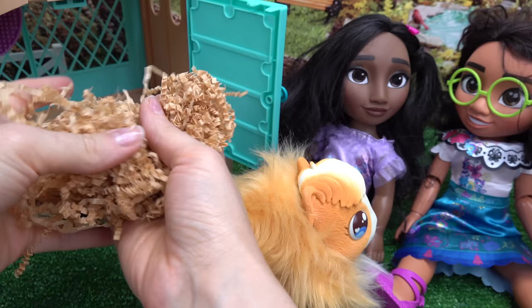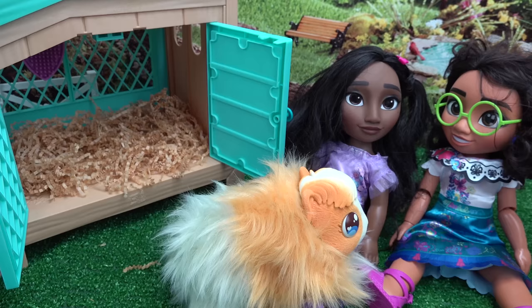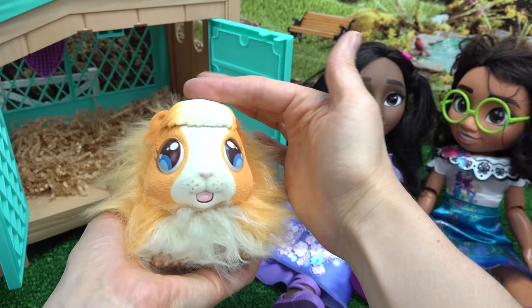Let's make her home nice and comfy. We're gonna put this straw-like confetti in her little home. That'll be nice and comfortable for her when she has her babies. Did you know guinea pigs only have 4 toes on their front feet? Let's go ahead and pet you.